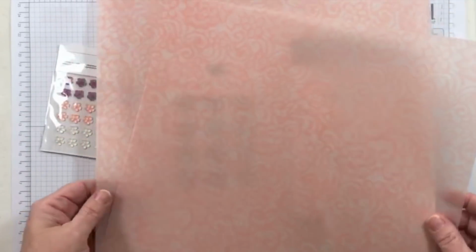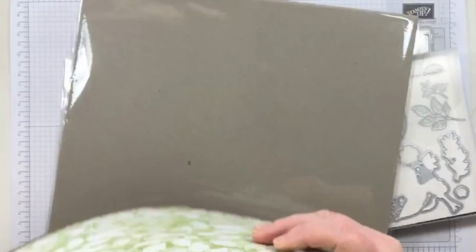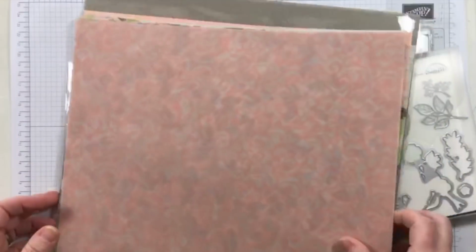Now this is a piece of lace looking vellum. So we have 2 different patterns of vellum, and it will be a total of 6 pages of vellum in the paper pack. So half of the paper that's in this paper pack is vellum. So these are vellum and these are not vellum. And this is what makes it the specialty designer series paper.